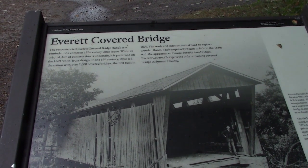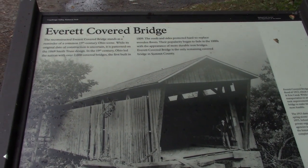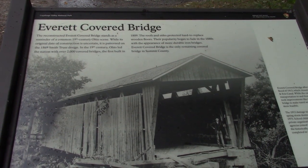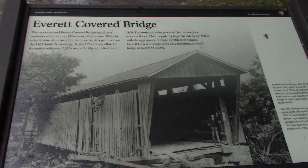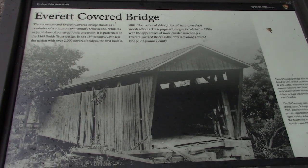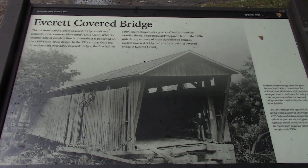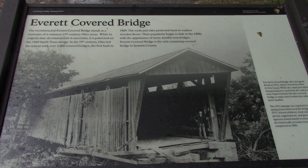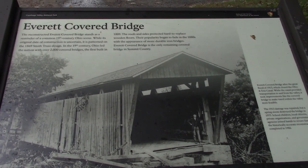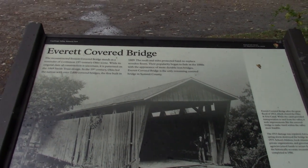and the sign says, "The reconstructed Everett Covered Bridge stands as a reminder of a common 19th century Ohio scene. While its original date of construction is uncertain, it is patterned on the 1869 Smith Truss design. In the 19th century, Ohio led the nation with over 2,000 covered bridges, the first built in 1809. The roofs and sides protected hard-to-replace wooden floors. Their popularity began to fade in the 1880s with the appearance of more durable iron bridges. Everett Covered Bridge is the only remaining covered bridge in Summit County in Ohio."